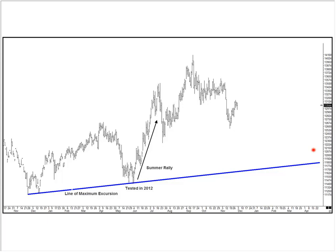So now every one of you has the line of maximum excursion, right? And you saw it work in gold, I don't know, 6 times? And believe me, it's worked 5 times in a row in beans. So now you're all line of maximum excursion traders. Yes? We all believe in the line of maximum excursion. The line of maximum excursion is our God. All right.